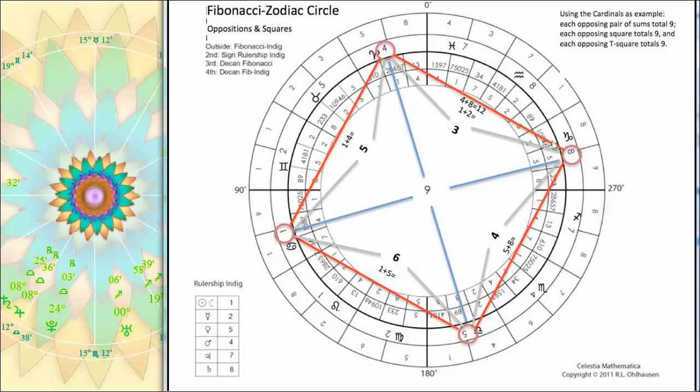So therefore the cardinal signs, as we have here, will total to 9. 4 plus 1 is 5, plus 5 is 10, plus 8 is 18, 1 plus 8 is 9. So the cardinal, fixed, and mutable will each total to 9. Again, we see a relationship of the Fibonacci numbers to a basic concept in astrology. The modes, in other words, the cardinal, fixed, mutable, if you total their signs, they all add up to 9. 9 is the wholeness and completeness.